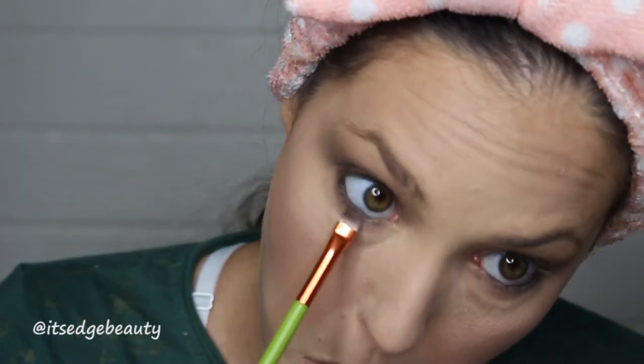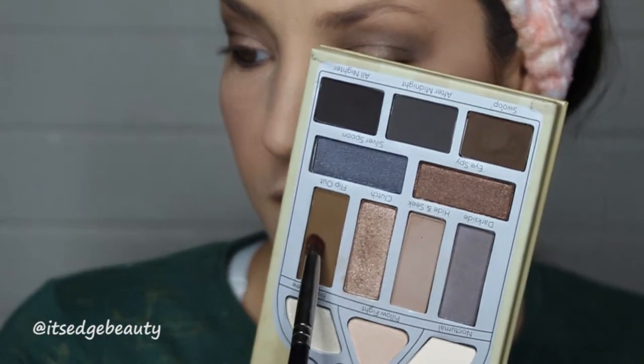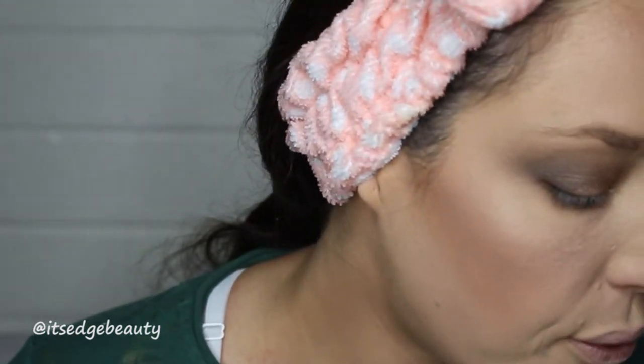And we're gonna put that close to the lower lash line as we can. And then with a Morphe E18, I'm gonna take the flip out shade right here and blend that all out. And then a little bit with that first shade, just to make sure everything's blended. Make sure everything connects in this corner. That is really, really pretty, actually. Especially because I am a warm tone girl, but this is really pretty.